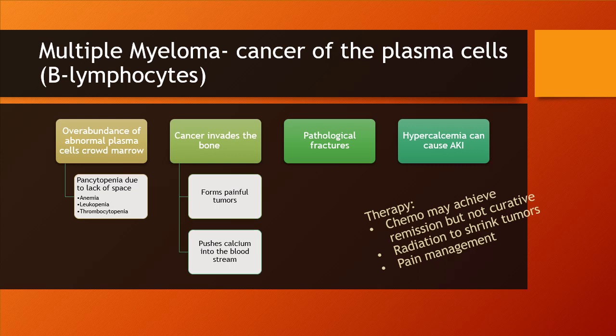The cancer invades the bone, forming these really painful tumors, and hypercalcemia as the bony matrix is broken down. The loss of bone integrity results in pathological fractures, so the person's just standing and they experience a hip fracture. Hypercalcemia can cause acute kidney injuries and is treated with fluid initially to dilute the calcium level.